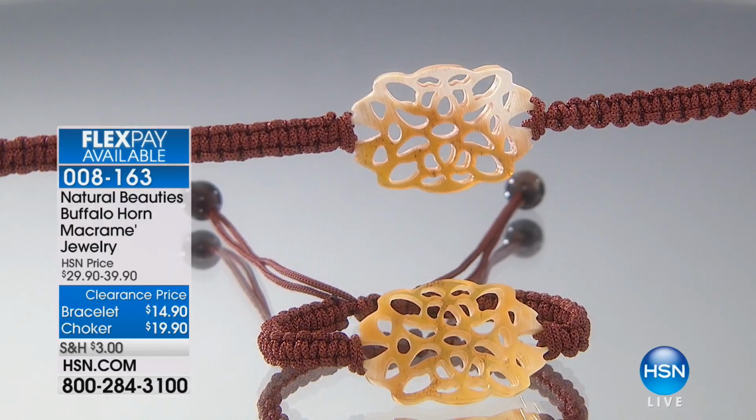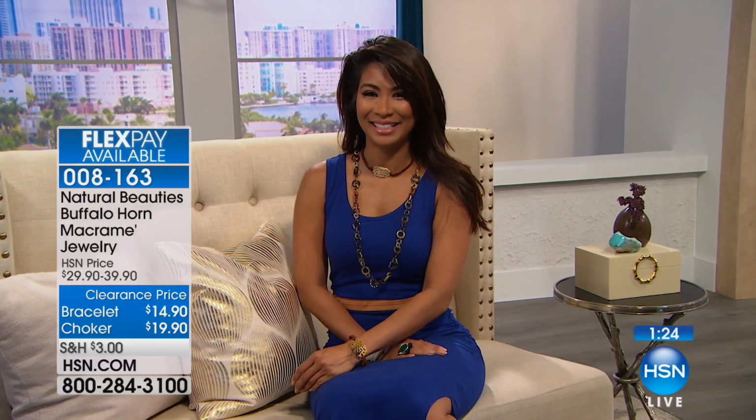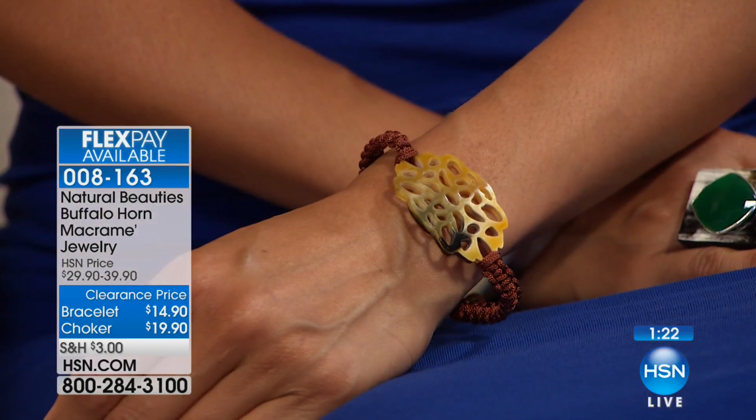Exactly. So we're starting, first of all, one other thing I'd love to mention, and here's our beautiful Val, who's gonna be with us throughout the day. Hi, Valerie, you look gorgeous in this jewelry. Wow. See, when you put this on, how effortless this is.